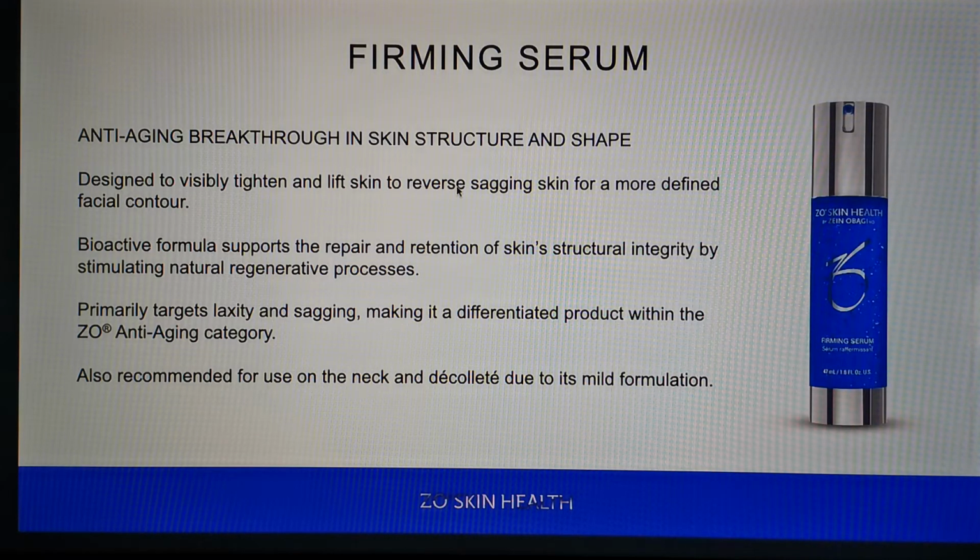And of course, as a company, we don't bring things to market until we've definitively proven through clinical modeling that we've been able to achieve that and have the technology to enable the biological pathways through the stimulation principle to achieve such. So this bioactive formula was designed to support the repair and retention of the skin's structural integrity by stimulating those natural regenerative processes, primarily targeting laxity and sagging, which differentiates it, as you see with the information I'm going to follow, within our Zeo anti-aging category.